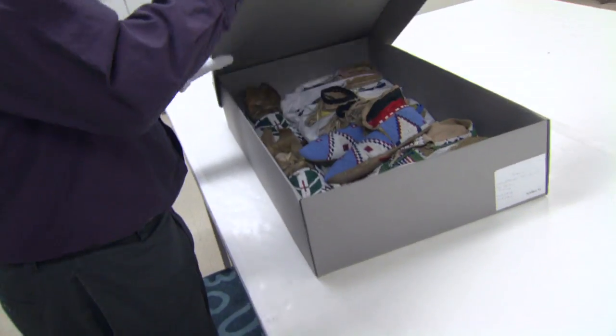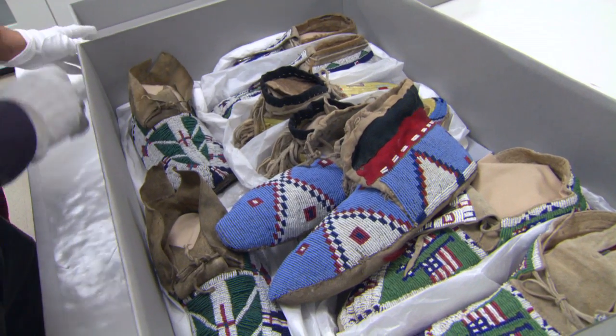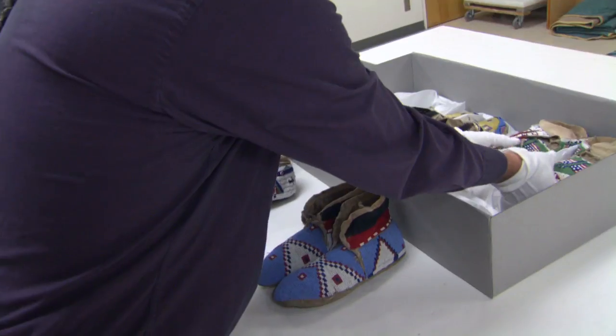We are in one of our many temporary storage places here at the museum. We are working on a rotation for June. And now we're going to look at some moccasins, which are my favorite.